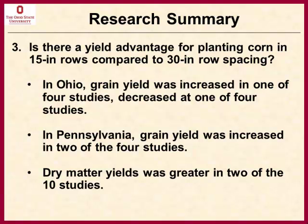Is there a yield advantage for planting corn in 15-inch rows compared to 30-inch rows? In Ohio, the grain yield was increased in 1 of the 4 studies, decreased at 1 of the 4 studies. In Pennsylvania, grain yield was increased in 2 of the 4 studies. In dry matter, yields were increased in 2 of the 10 studies, and those were both in Pennsylvania.